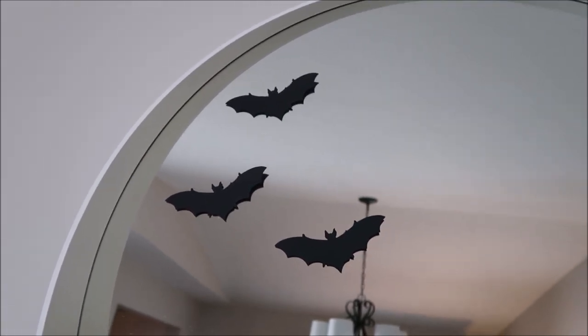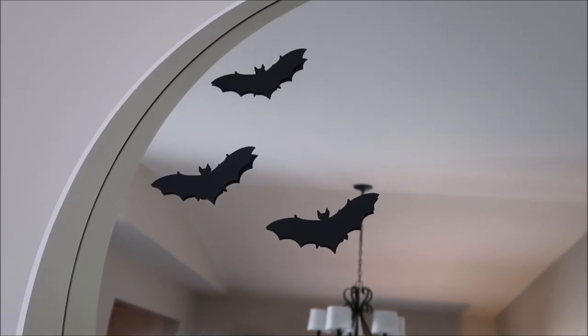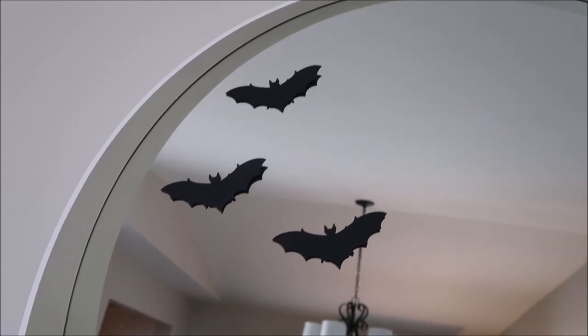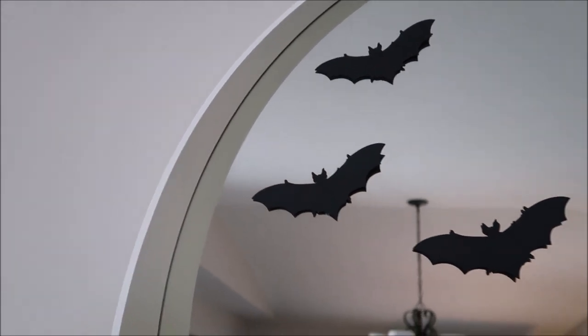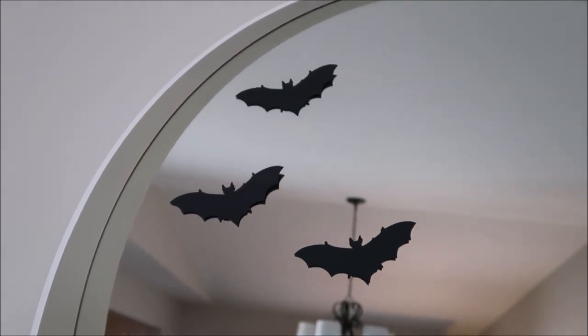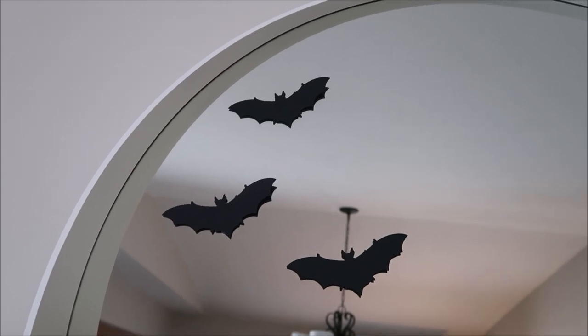This mirror is from IKEA, and they usually have the Stockholm mirror in the wood tones, and then this is called rot something. Anyways, I wanted it because it was in the white, and I was like, oh my gosh, they have one in the white, and it's half the price of the Stockholm mirror. So I was really happy to get that. And anyways, there's my little bats.